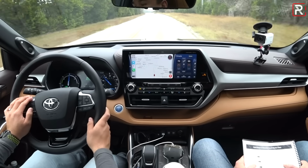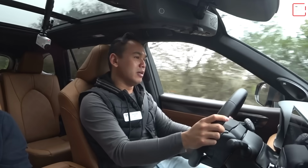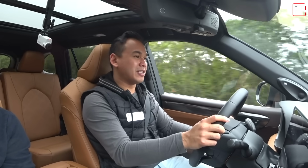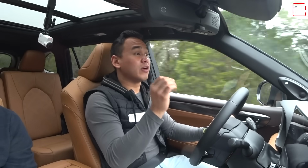The steering in the car, I have it in sport mode right now, is very light and devoid of feel and numb, which is fine. That's what you expect in the segment. This is definitely not the sporty entry in the segment. Go buy the Mazda CX-9 or the Subaru Ascent if you guys are looking for the best handling ones. But the ride quality is very nice in this car.